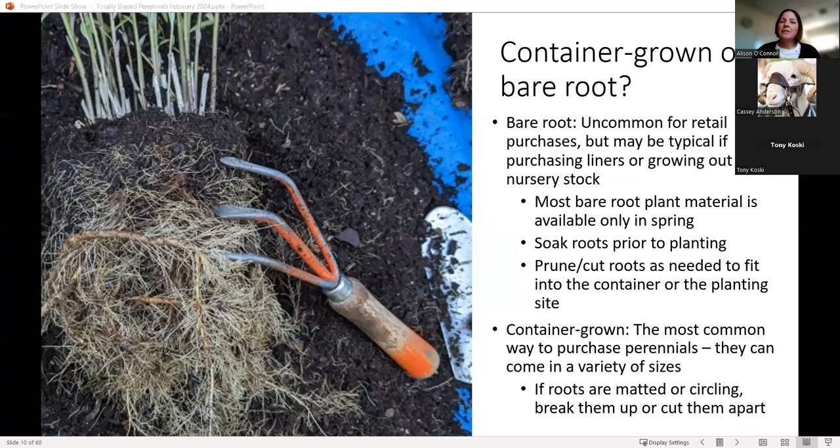Now, container grown perennials are the most common to all of us. These are the ones in the black plastic containers or in the square pots, and they are really common. They're less expensive if they're smaller in size. But again, as you lift them out of the container, if you see any of those roots circling on the outside periphery, take a tool, take your hands, but really kind of tear them apart. You are not going to hurt the plant, I promise.